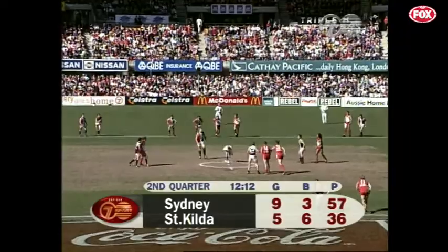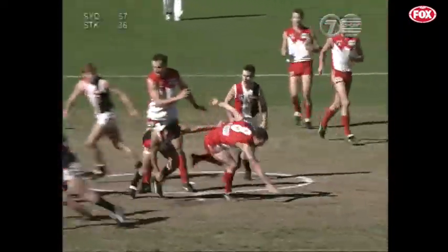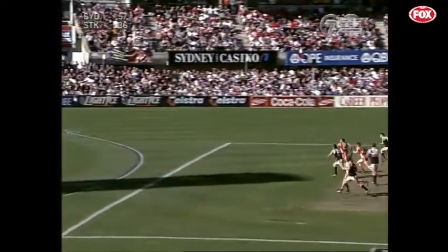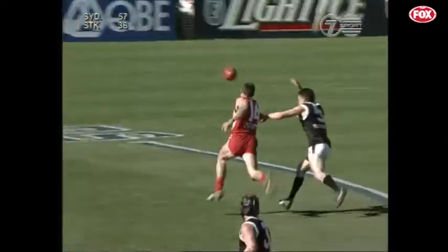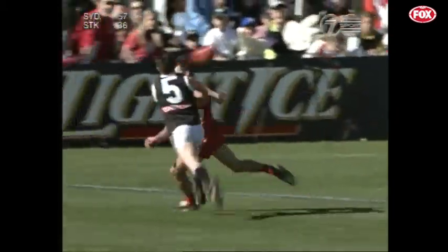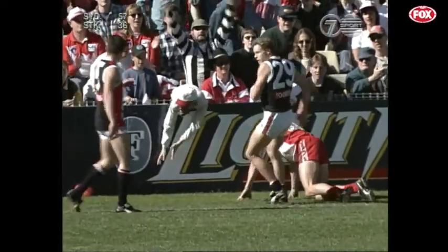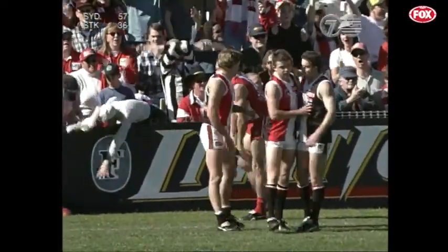Changing the ruckman. Carey going up this time against Vidovic. Just about hit Carey on the back of the back. Comes to Cook. Kelly, being hounded here by Ozzie Jones. Kelly trying to keep the ball in. Just eludes him and goes out of bounds.